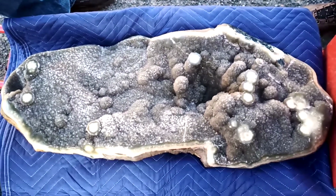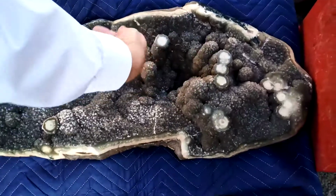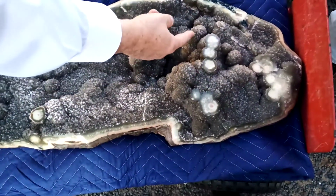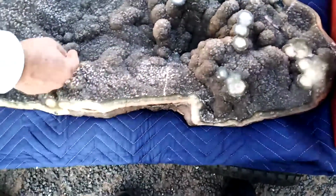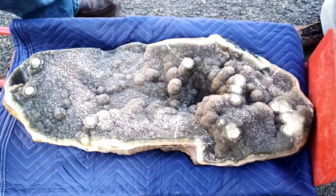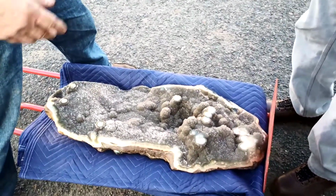These stalactites have been sliced off here to just show the insides of them, and some of the stalactites have not been sliced. And this was on the top. It's the top side. The bottom part was probably 6 to 8 inches thick, so like a flying saucer.